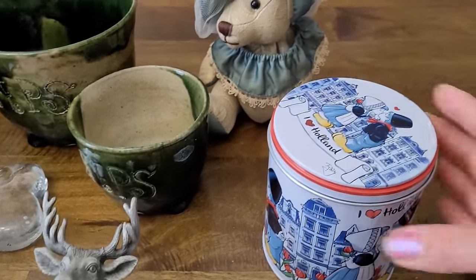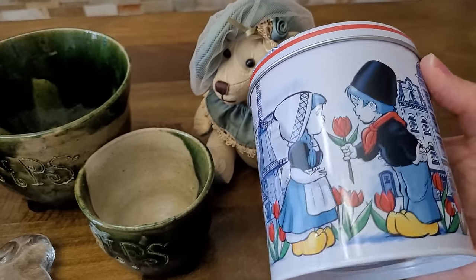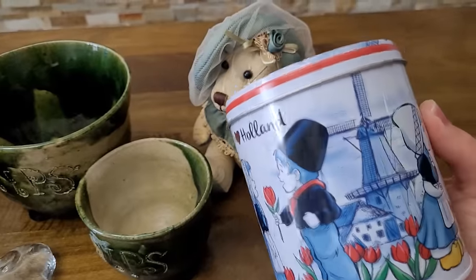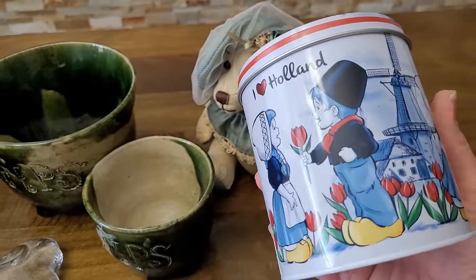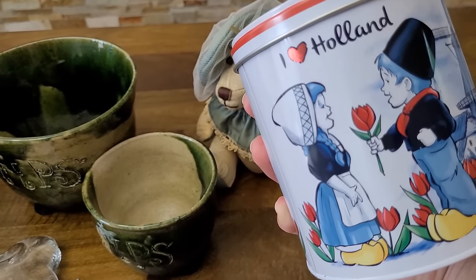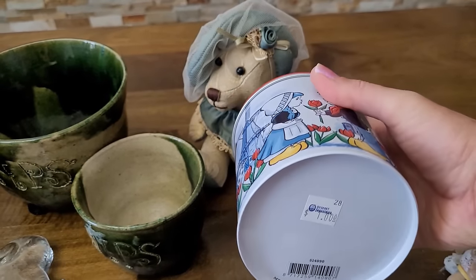Made in Holland. I love Holland, this tin. Look at this. We've got that gorgeous, gorgeous blue color, so popular in Dutch pieces. We've got a little Dutch girl and boy in their clogs and a windmill here.